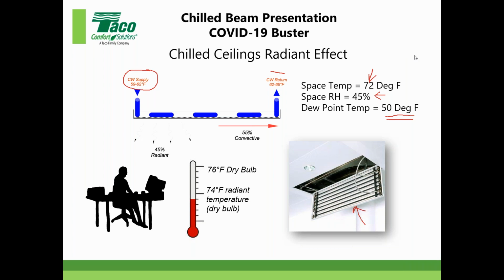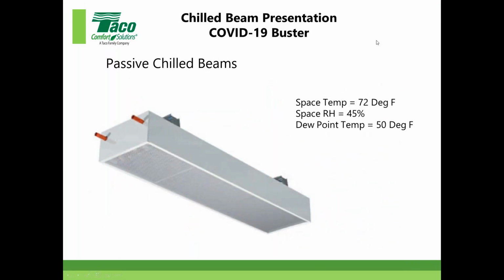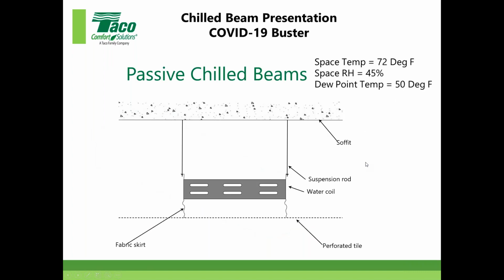Okay, the next one, let me erase some of this stuff here, is called a passive chill beam. Now, a passive chill beam is nothing more than a cooling coil inside of a box. And again, exactly the same room conditions. I have a dew point temperature of 50 degrees Fahrenheit. If I circulate chilled water above the dew point temperature, then this device will remove sensible heat. So let's take a look at it in an actual ceiling arrangement. So here we have a perforated ceiling. Let me get my pen out here.